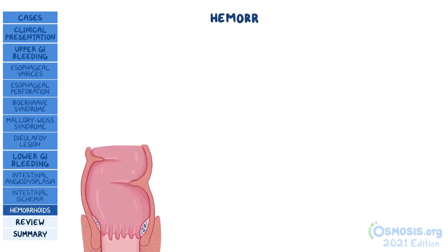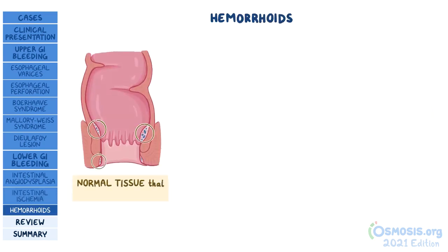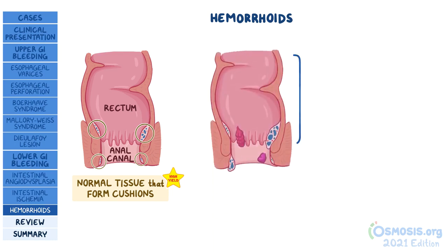Finally, let's talk about hemorrhoids. These are normal tissue that form cushions within the rectum and anal canal. These cushions are made of connective tissue, smooth muscle, and the blood-filled arteriovenous plexus. When we say someone has hemorrhoids, we actually mean the veins in the hemorrhoids are dilated or distended, often causing them to form protruding masses.